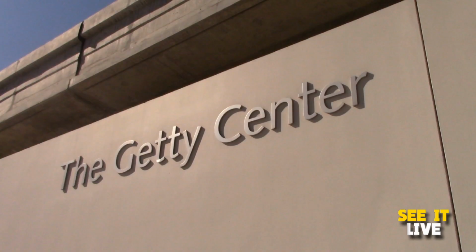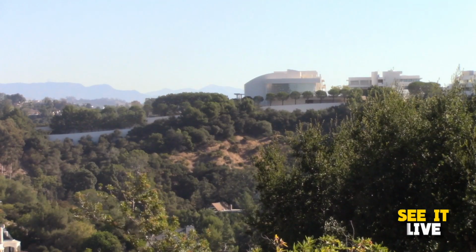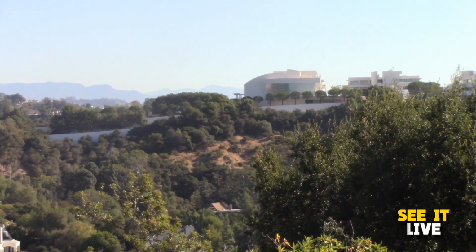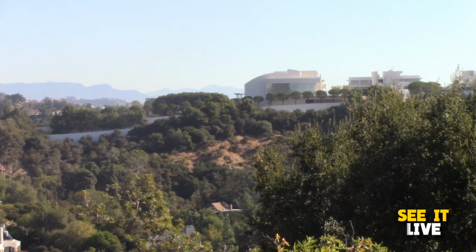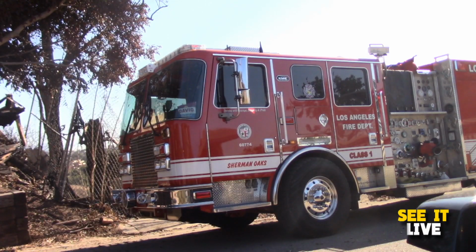The galleries are separated. There are fire doors that seal off sections of the building so that it is impossible for a fire to travel. The building is so safe, in fact, that the Getty says firefighters used it as a home base during the fires.